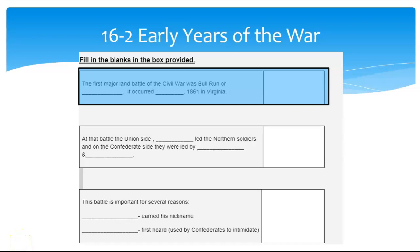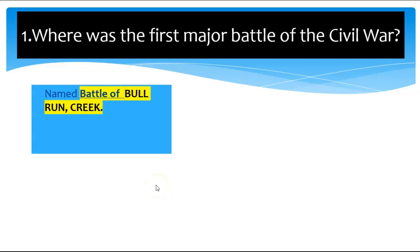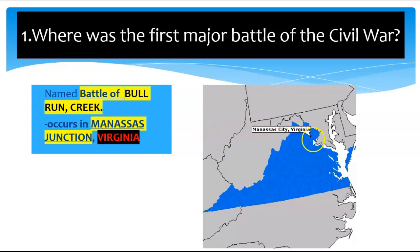We begin the early years of the war, talking about the very first land battle of the war, which was called the Battle of Bull Run, or also known as Manassas Junction. So as we go to the next slide here, we'll take a look at that. It's called the Battle of Bull Run because a Bull Run creek ran through the battlefield. The South would call it Manassas or Manassas Junction because that was the nearest town near the battlefield.